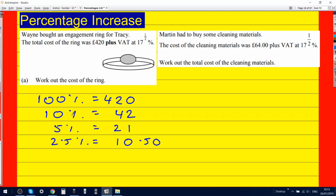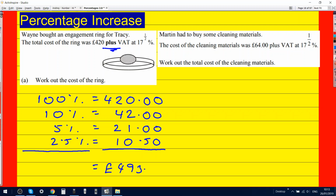And what is 10 plus 5 plus 2.5? 17.5. So that'd be 73.50. And then what would you do with that 73.50? Would you take that away from 420? Oh, no, you would add it on. So 420 plus 73.50 is £493.50. That's it.